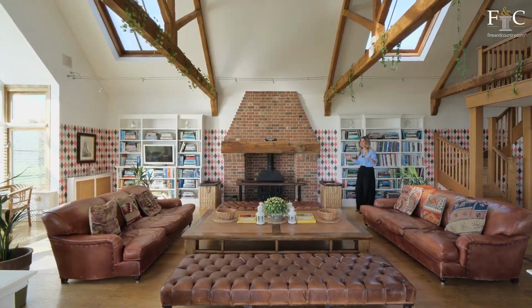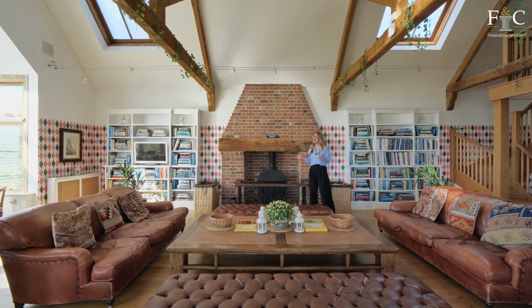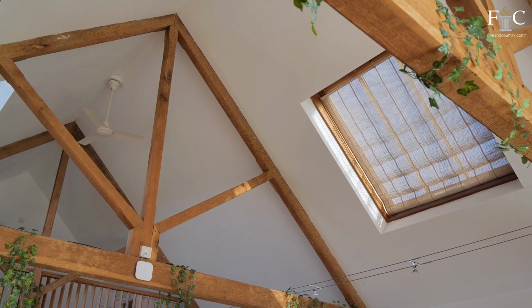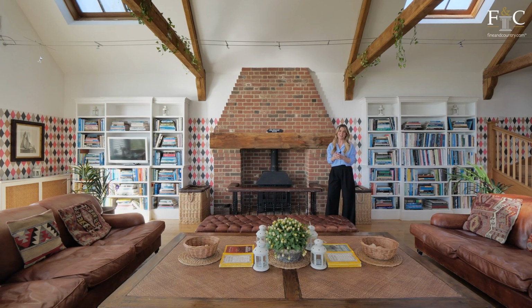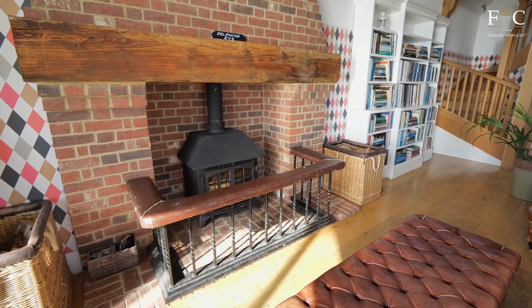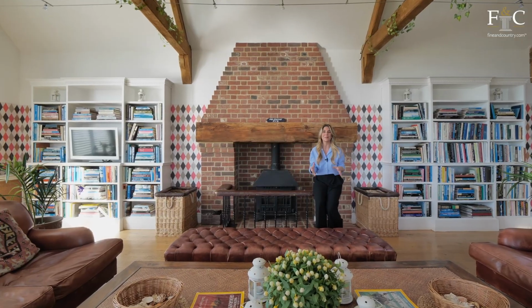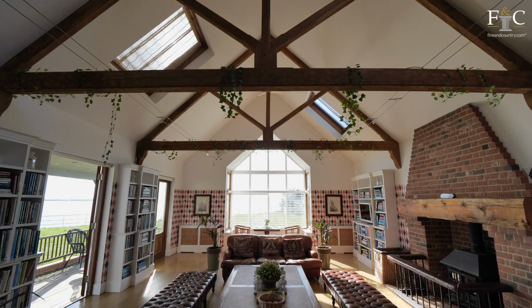This is one of the living areas and I absolutely love the feel of this room. I think it's because of the beams that are in here, and also you have nice high ceilings, but it still feels cozy and intimate. I think that might be down to the fireplace that we have. Just imagine lighting the fire here of an evening with your friends and family all gathered round, maybe even playing some board games in here.